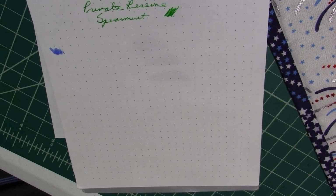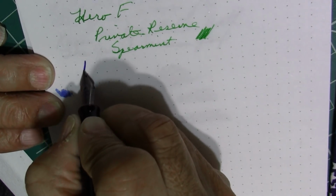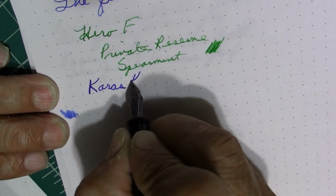So, here we go with the Karas Kustoms Starliner XL. Titanium nib.